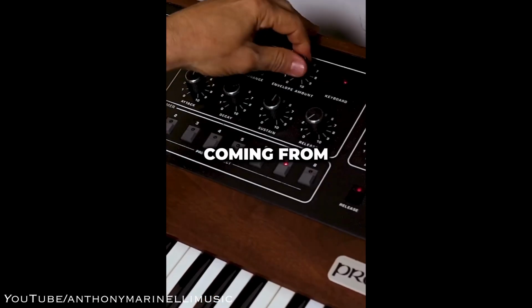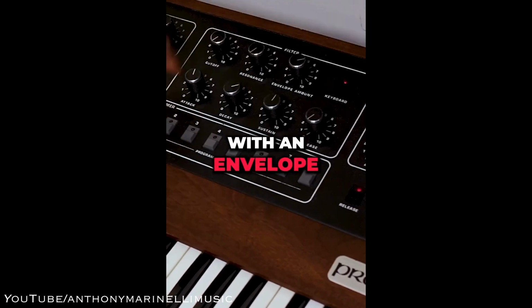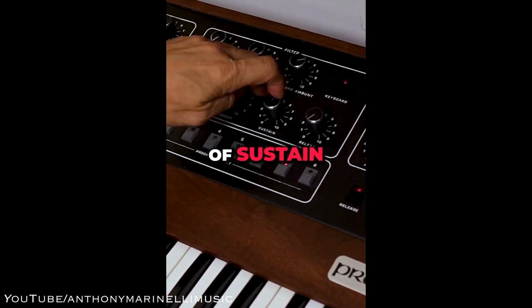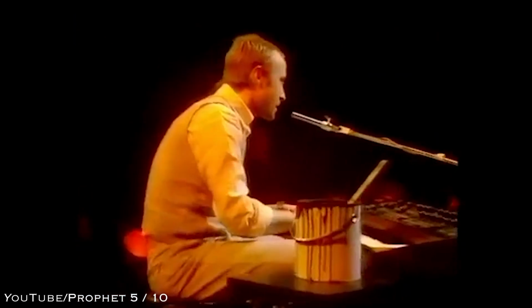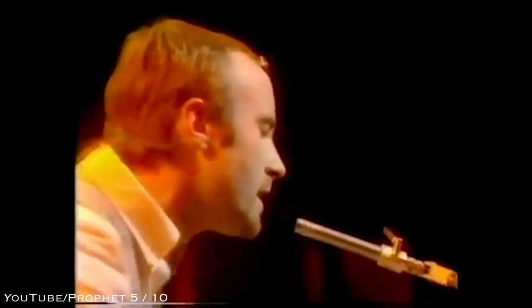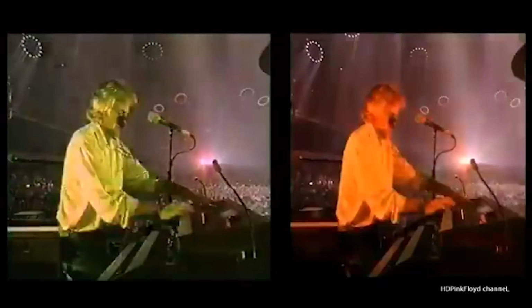It's all basically coming from the envelope generator. So I'm modulating the filter with an envelope that has kind of a slow attack, medium kind of decay, a little bit of sustain, and pretty much no release time. Phil Collins, In the Air Tonight. One of my favorites, Pink Floyd used it in The Wall.